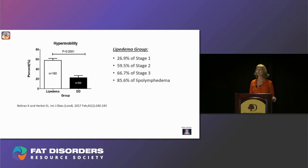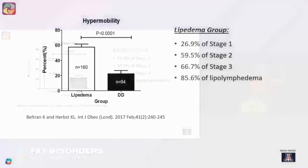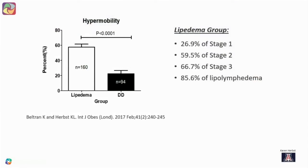And I did mention hypermobility in lipedema, and we did a study looking at the difference between lipedema and Dercum's disease. There were more women with hypermobility who had lipedema than women with Dercum's disease. So again, we're looking in lipedema at more of a compliance issue, and in Dercum's disease at more of a stiff issue.